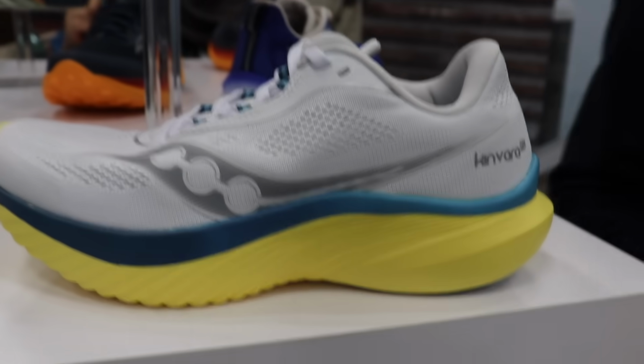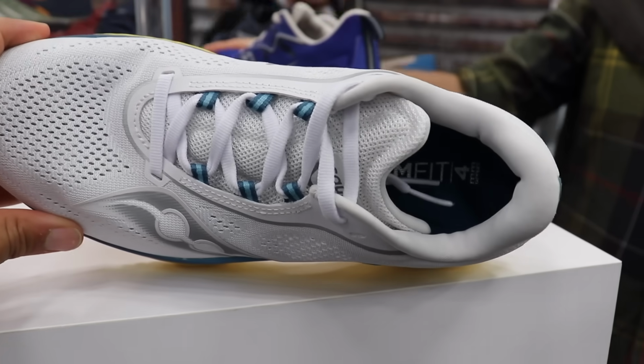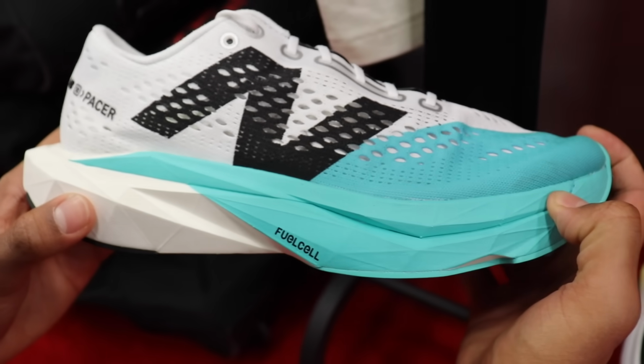With the Kinvara getting a little bit more stack and that padded upper, the way I look at it, the Sinister is inheriting some of what the Kinvara used to be, so I would be surprised to see it drop from their lineup. Saucony doesn't have another low, non-plated, lightweight shoe. This is their entry into that fast 5K, 10K racing segment as well, which is a heating up part of the market with the SC Pacer V2.